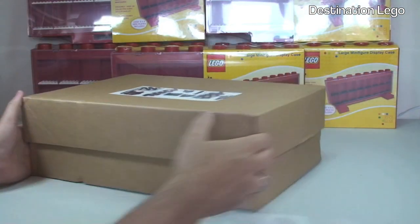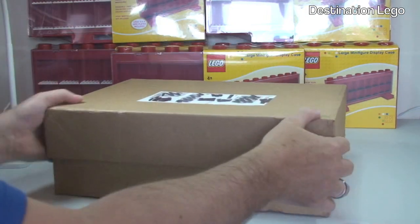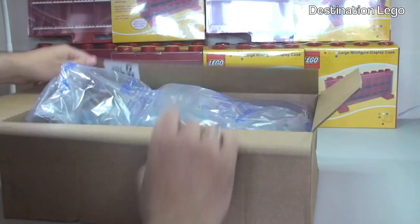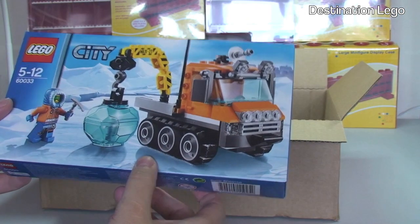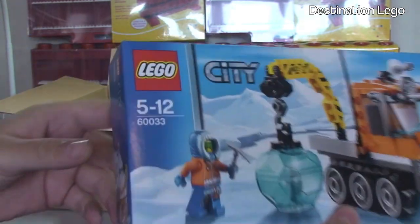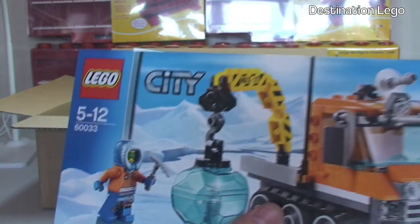Okay, so next up we have a box from Lego Shop at Home, or the Lego store online. So let's take a look what we have in here. First of all we have bubbles. More bubbles. We have one of the new Lego City Arctic sets, set 0033, and here in the good old UK we don't have the names on the boxes, so I cannot remember what that's called. So we have one of those.